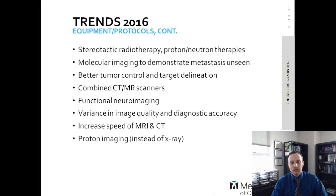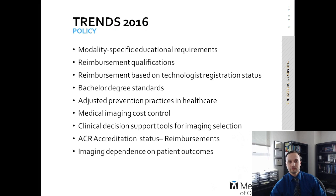Let's see. Image quality, diagnostic accuracy, I think is definitely important. Speed considerations are important. Proton imaging was reported by a few of you in replacement of X-rays. So we're not talking about X-ray photons, but we're talking about protons, so positive particles. So that imaging technology may soon advance and become in the workplace as well.